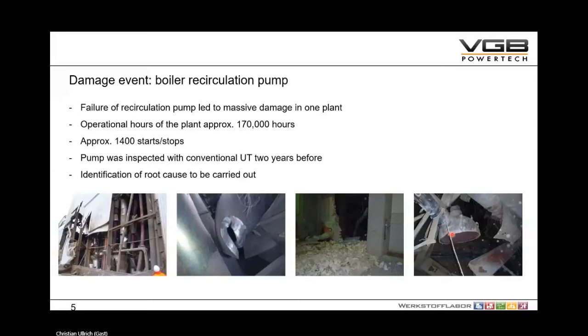Basically, we had a big damage, so the casing of this recirculation pump cracked after approximately 170 operational hours, and the plant had about 1,400 starts and stops. And what is quite interesting is that this pump casing was inspected only 2 years before this failure appeared by means of ultrasonic testing, but it was, as I write here on my slide, a conventional ultrasonic testing. And so we were not able to find this cracking in the initial stage.